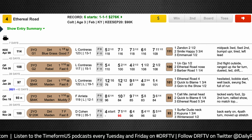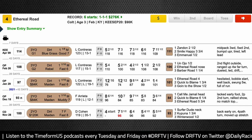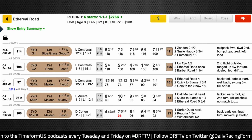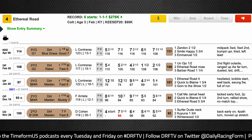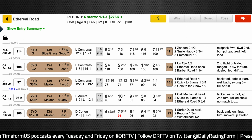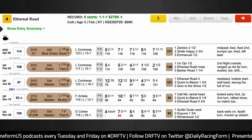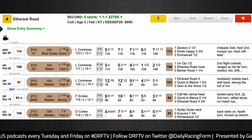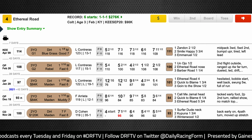question whether this horse really wants to go farther than a mile. I know he broke his maiden going a mile and a sixteenth, but he really just ran for a half mile in that race. He's got a lot more sprint turf pedigree on the dam side, so I'm a little bit skeptical about whether two turns on the dirt is ultimately going to be what this horse wants to do down the line. So I wanted to veer in a different direction here.